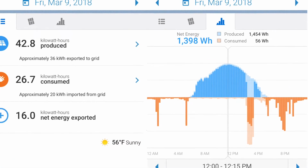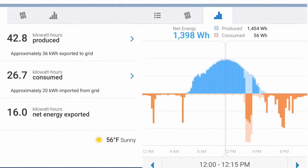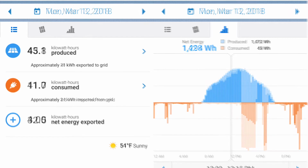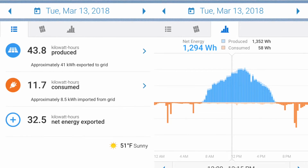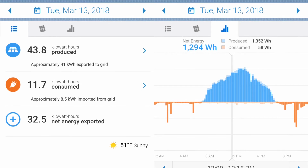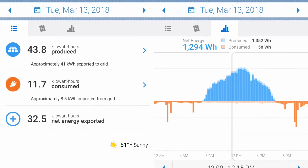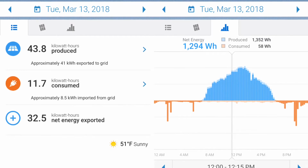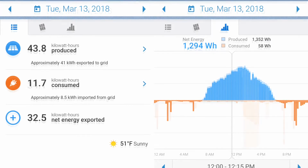March 9th, a little more production, but not quite as good of consumption. March 12th, you can see the pretty standard amount of time charging the car, but I still came out ahead 4 kilowatt hours. March 13th is my new record day for consumption, only consuming 11.7 kilowatt hours, and my best overall day, producing 32.5 kilowatt hours more than I used.